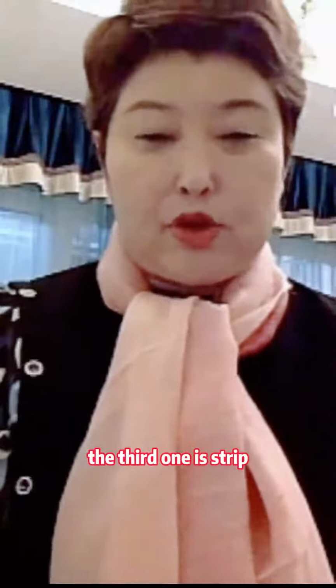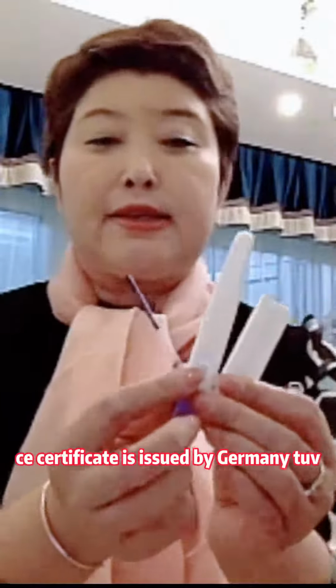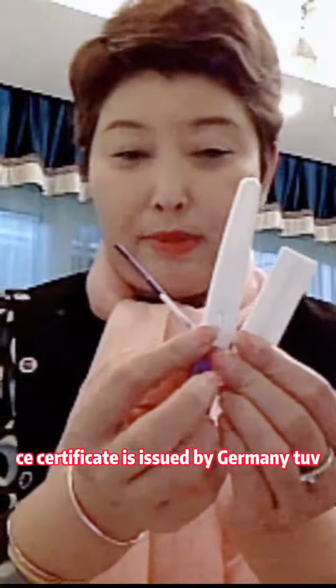About the quality of Recare brand, I can introduce to you. We have produced rapid tests for more than 20 years. We are CE approved, ISO approved. Our quality control system and production system are according to the international standard, ISO 13485 standard, and the IVD standard. So the quality is very good. It is TUV standards. The TUV CE certificate is issued by Germany TUV.